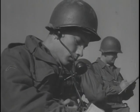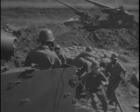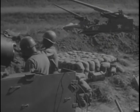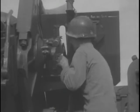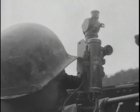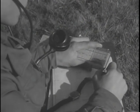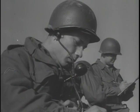Word comes into fire that Charlie Company in the attack is pinned down. Information on the position of the enemy weapons emplacements is plotted. Then, this information is cranked into the guns. Charlie Company needs artillery support and gets it.